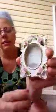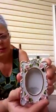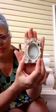Next item here, this is a vintage Lefton China photo frame, porcelain photo frame. And it is in super condition. You have your red Lefton label on the back of it here. Pretty little photo frame, small. That one's $3. Everything's $3.